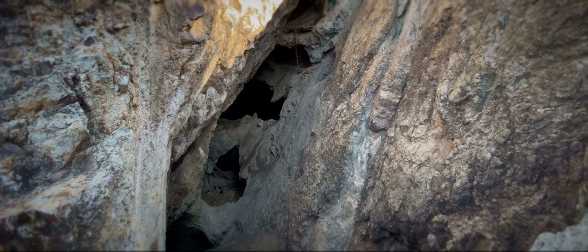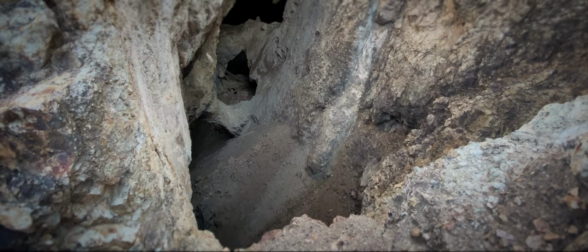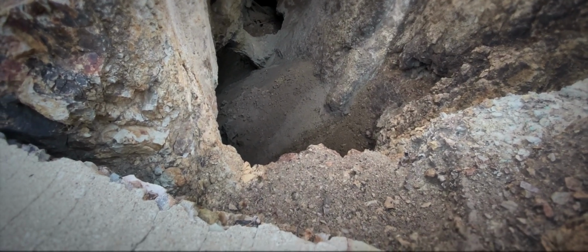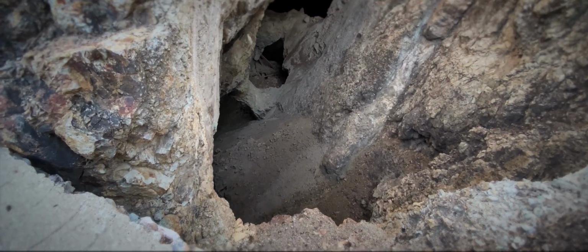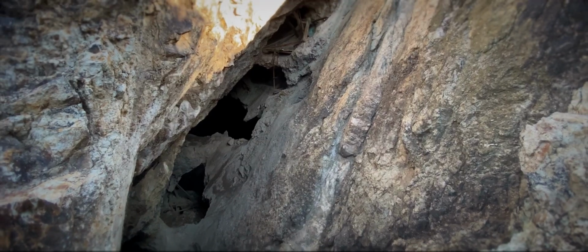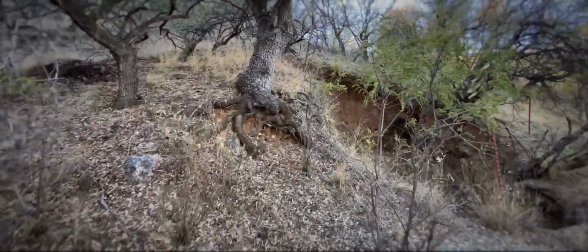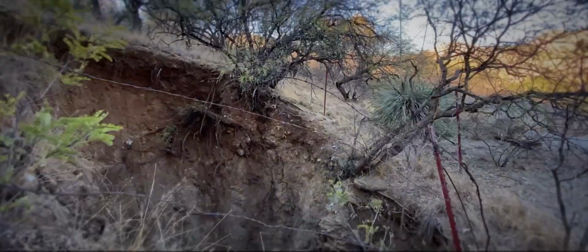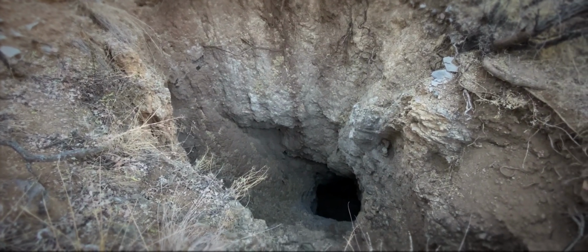And if you slip, now remember, this would all be covered, so it would be dark. You only have the light on your hard hat. One wrong step, and you can't even see the bottom. See here, that's the roof that's collapsed in, and it just drops another 700 feet. You say you can't see the bottom, but what an incredible sight. I'm going to turn around and show you the other one. And it just drops away.